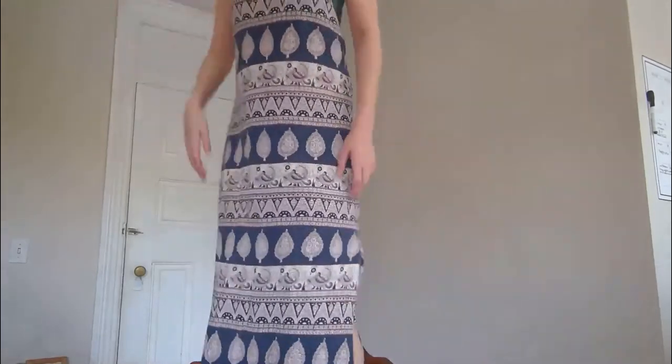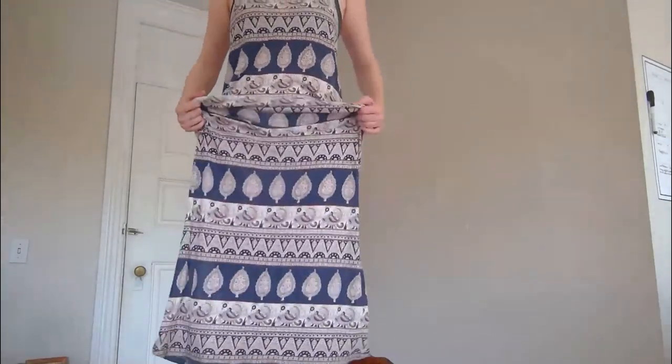Why I really like this dress is because it's so breezy, and you aren't really encumbered by it. As you can see, it goes all the way down to the ground, which is the only drawback to it, is that it drags on the ground, and it's starting to look really old. I mean, it is kind of really old, so hey, what can you do?